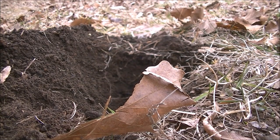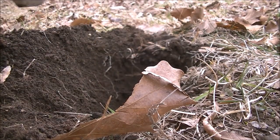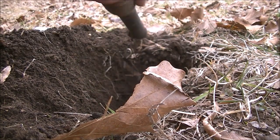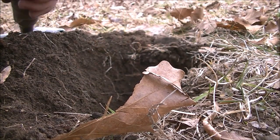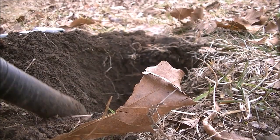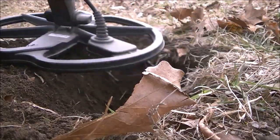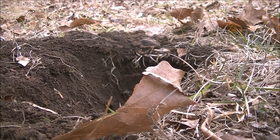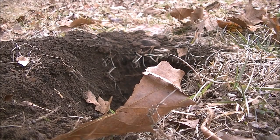There's something else down there. That whole deal was weird. Maybe it was something other than that boat. Maybe that boat was the target that was... What is going on? All right, well, the machine says it's still down there, so.